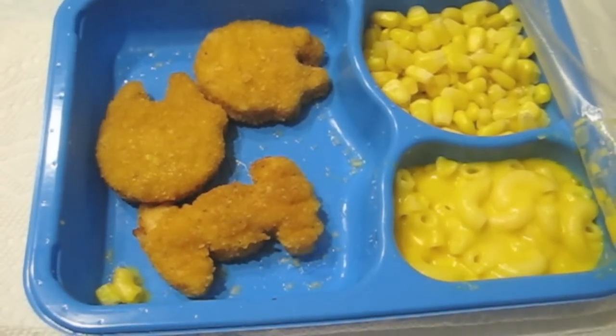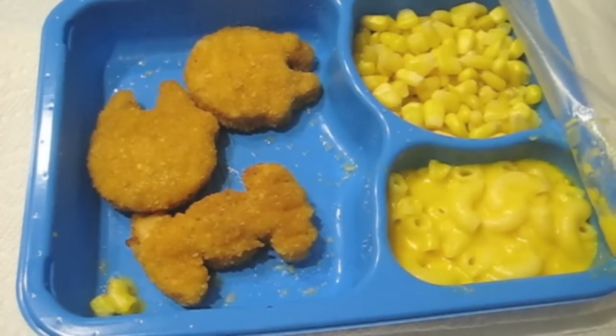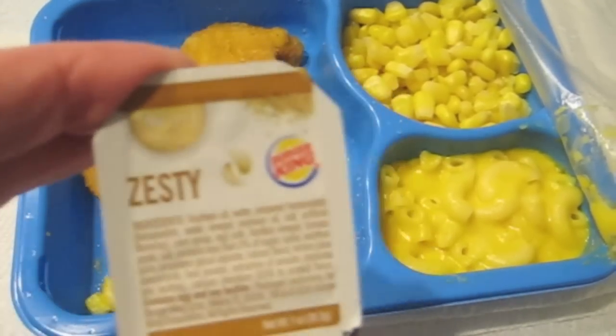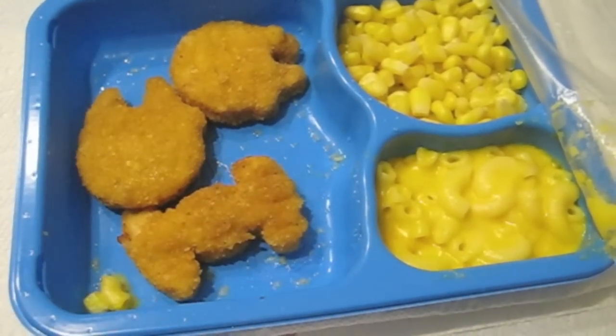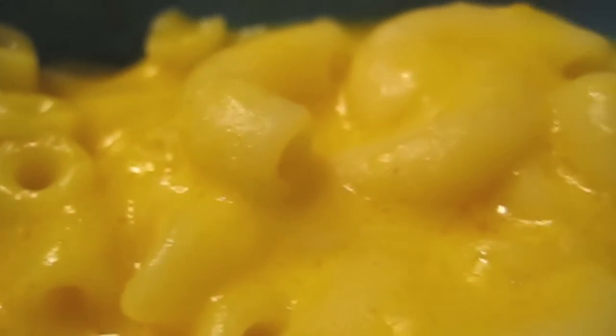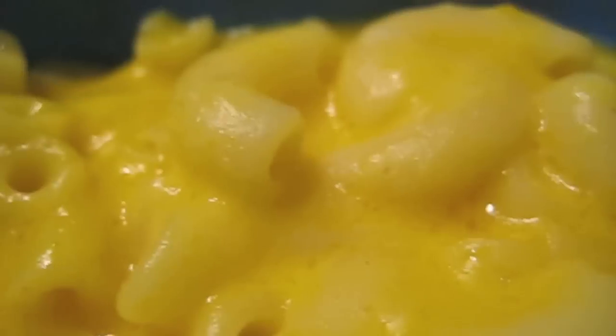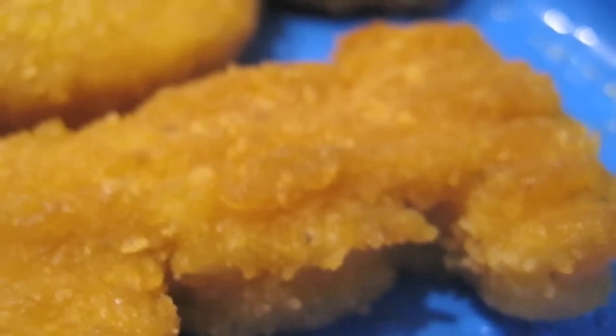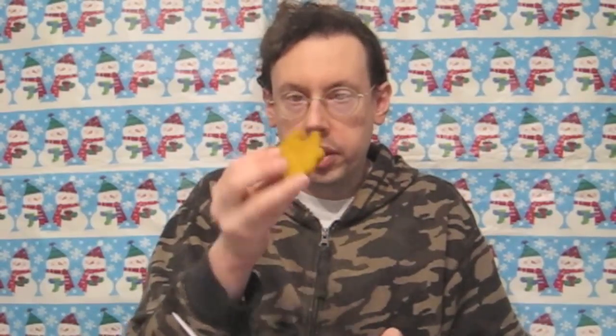Now if you're General Hux, you have to eat this plain the way it is, but if you're Kylo Ren, you might use the dark side to magically obtain a zesty sauce from Burger King to go with these. Now zoom in on that macaroni and cheese. Rich cheese sauce there. TIE Fighter chicken nugget. Nicely breaded. So let's grab out one of these Millennium Falcon nuggets, and it feels like a typical chicken nugget. Smells like it too, you know, frozen chicken nugget. Let's go ahead and see how it tastes.